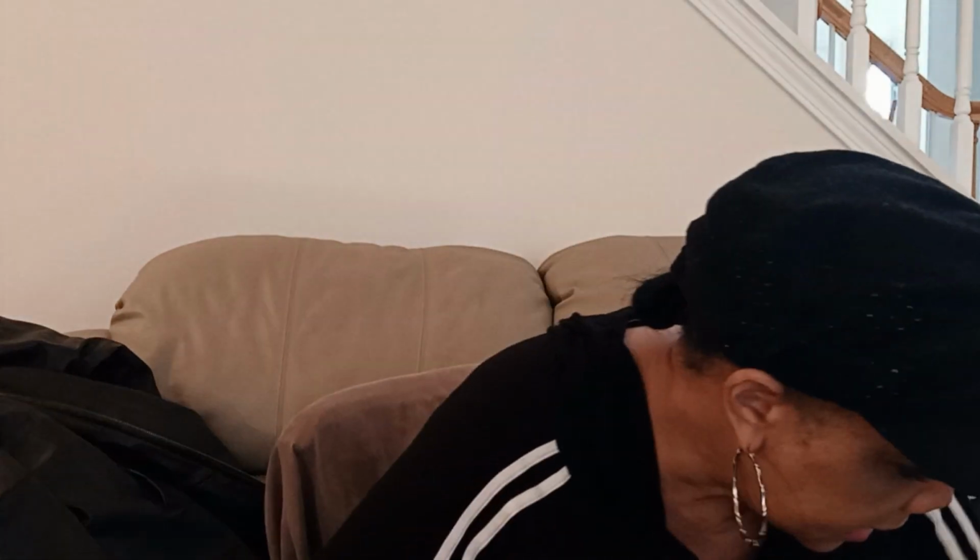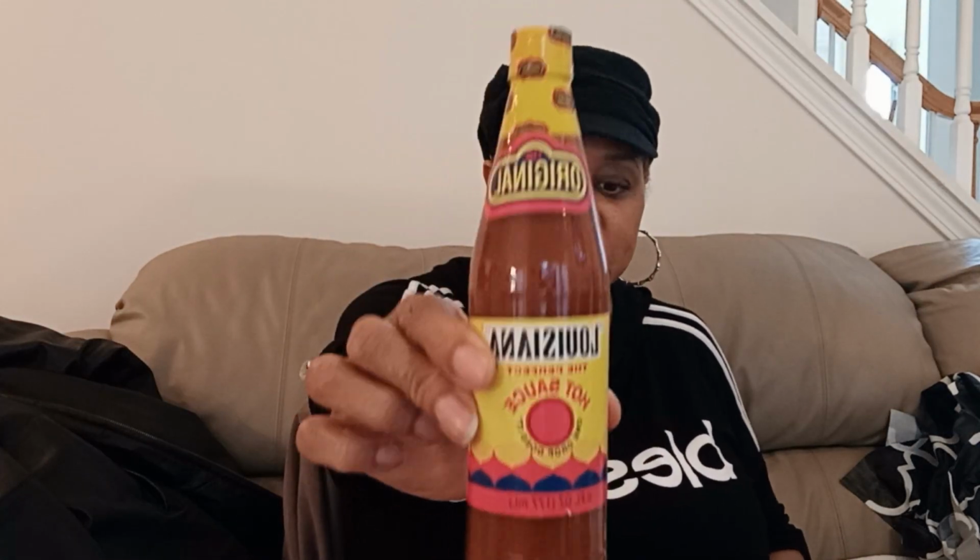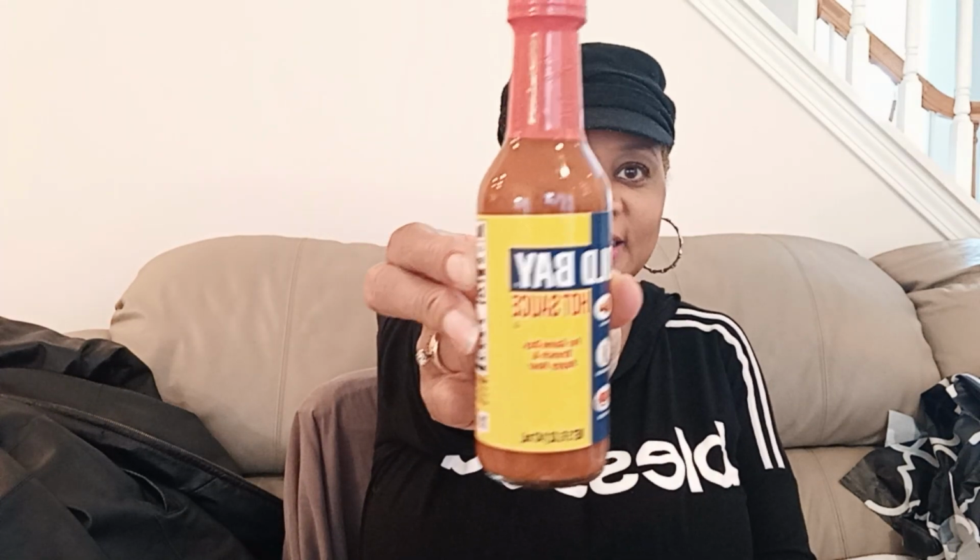Okay, and then I got hot sauce. Got the Louisiana. We got hot wings. Then I got the regular hot sauce too. It's over there. And then hubby likes the Old Bay hot sauce. So I got a few of those. All $1.